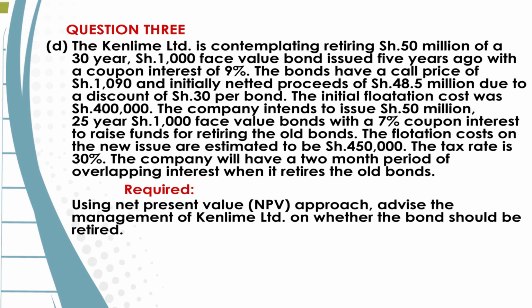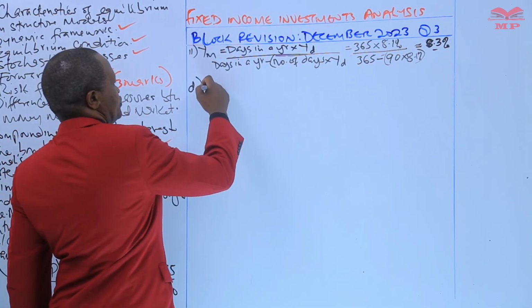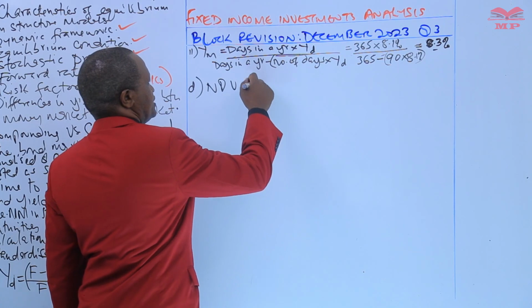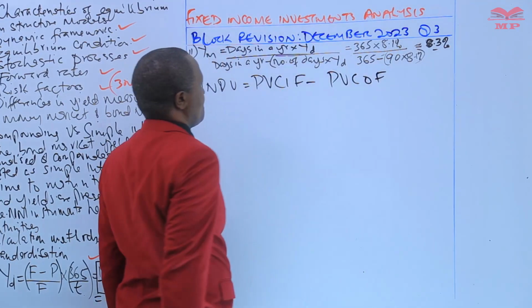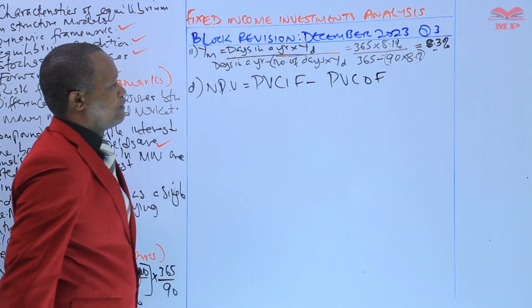Now, in order to advise this company, we ought to calculate the net present value. So let's first put down the formula. This is part D. The net present value, we all know by this time, is the difference between the present value of cash inflows minus the present value of cash outflows. That is the general formula for net present value.